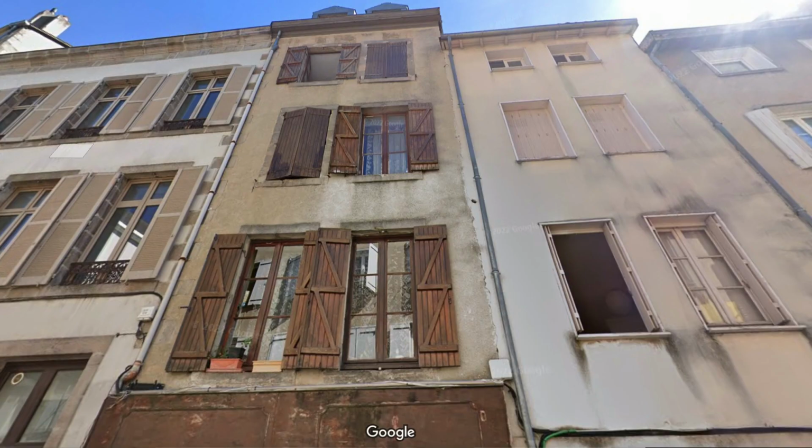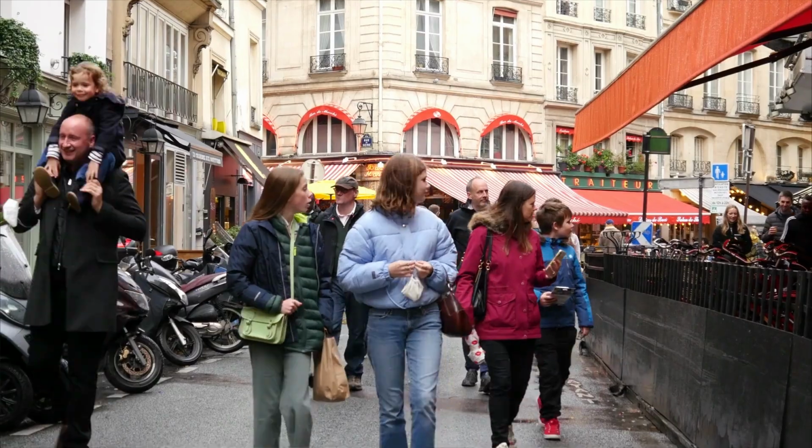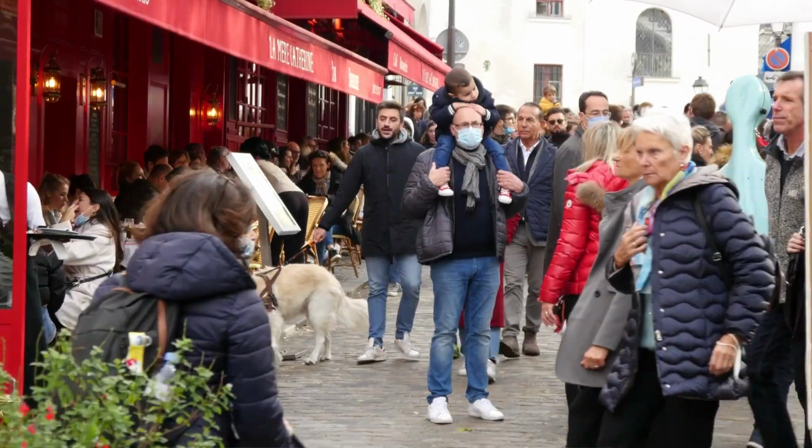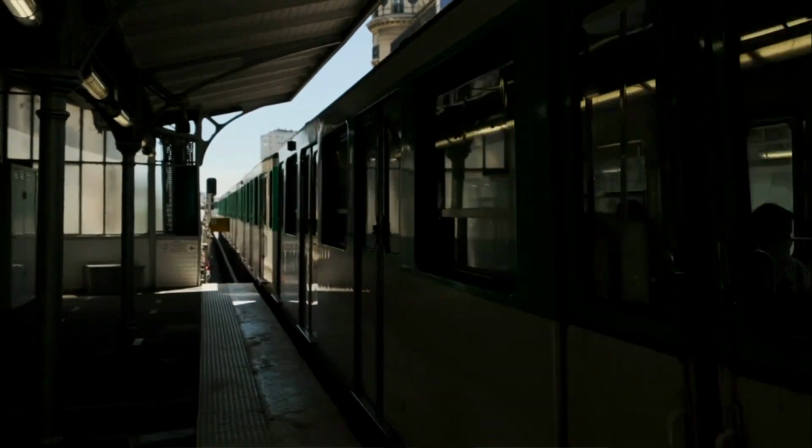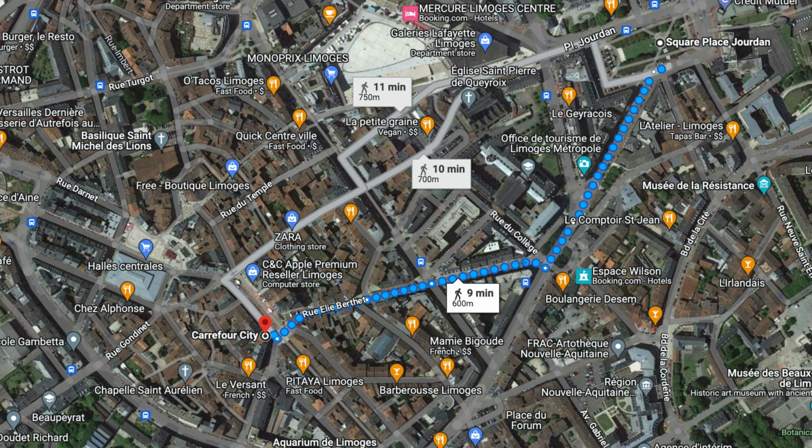For just $150,000, you could have a 4-story townhouse in the heart of a bustling French city, surrounded by shops, restaurants, and bars, and easy access to public transportation. And it's less than a 10-minute walk from today's 8th stage of the Tour de France. I'll give you all the details, so keep watching.